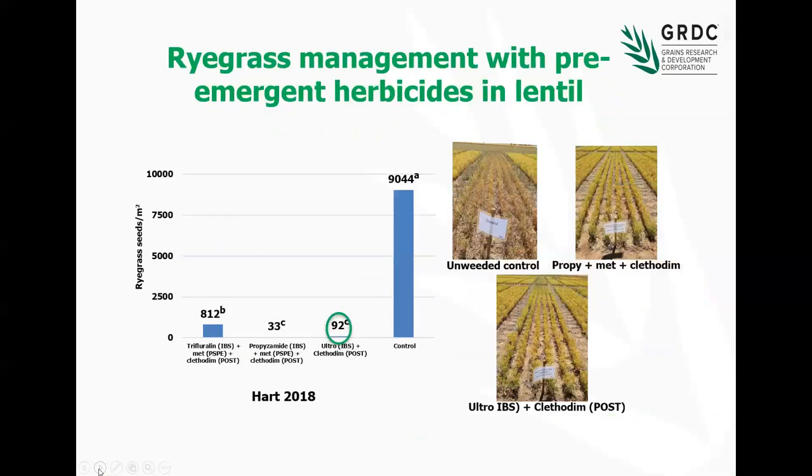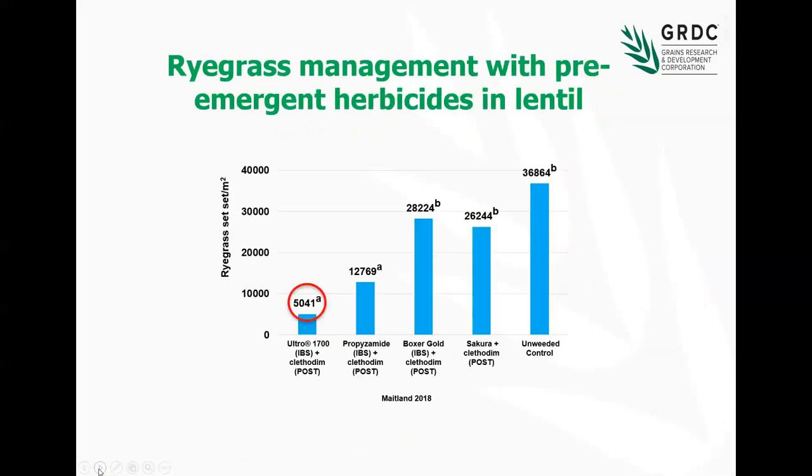Similarly, in 2018 at Hart, Ultro proved as effective as propyzamide for controlling ryegrass in lentils. Next slide, please. Yes, this is a very interesting slide.